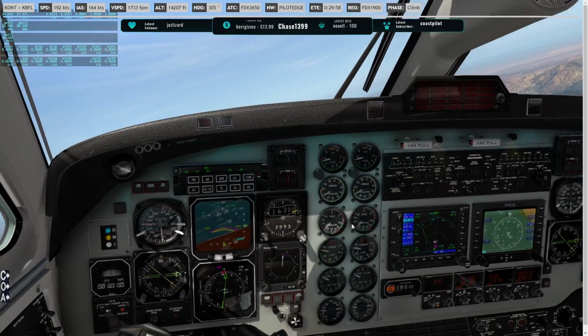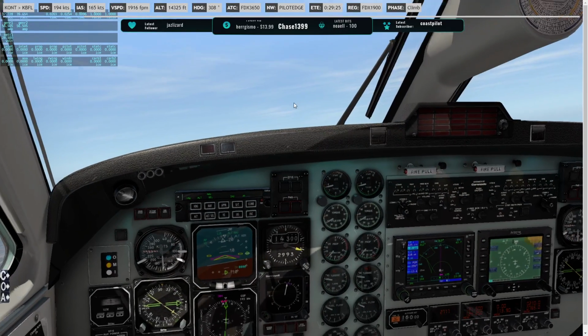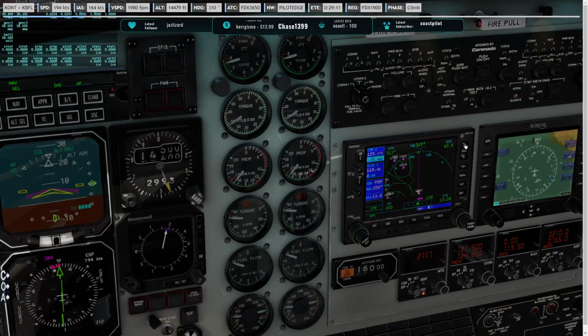We're 397 Juliet Delta, SoCal Approach, cross Paradise VOR at 5,000. Cleared ILS, runway 6 approach. San Bernardino, altimeter 29.901.